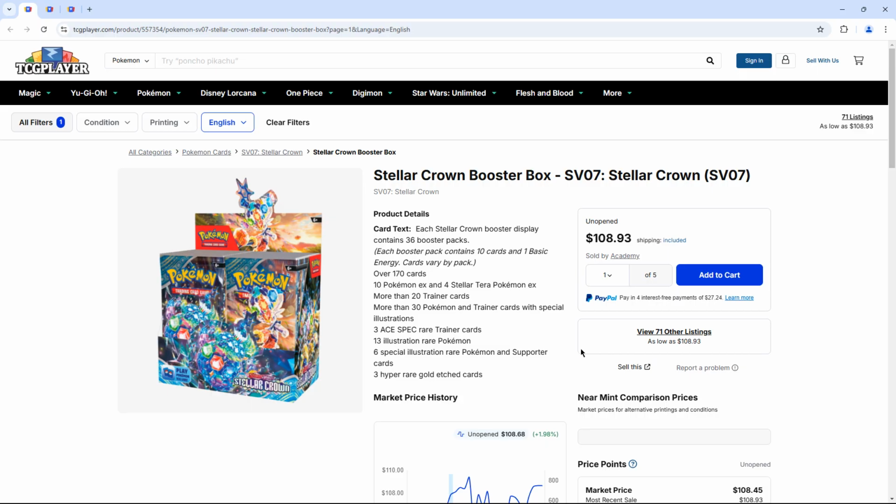The next is Stellar Crown. I feel like Stellar Crown was a set literally nobody talked about. I got a little bit hyped up in the beginning before it got released, and literally just everyone forgot about it. Nobody talks about Stellar Crown, and that's why it's pretty far down this list, because I just think Terapagos doesn't have that kind of following that all these other sets have of these Pokemon. Terapagos is the main featured Pokemon, but I don't think anyone out there really has Terapagos as their favorite Pokemon. I don't think that's a thing.